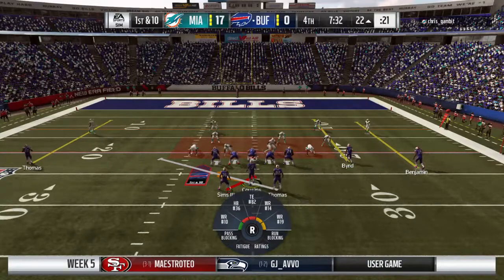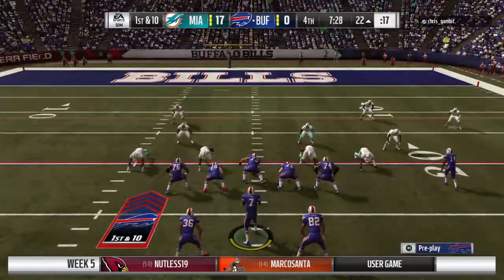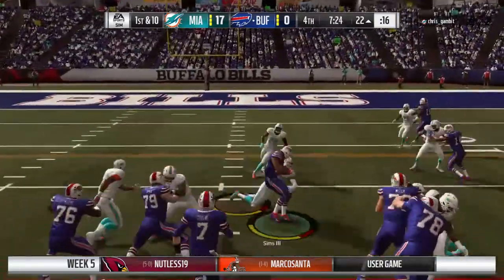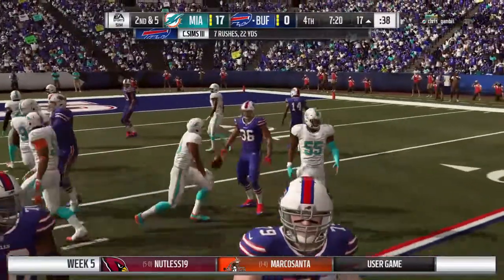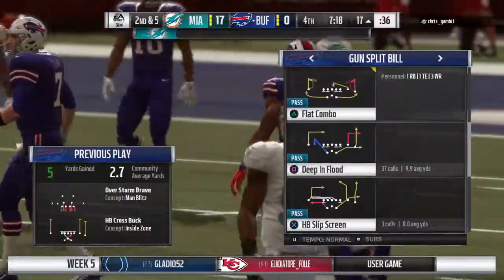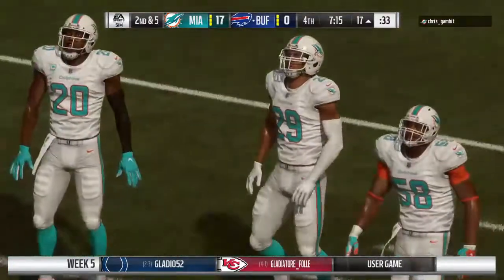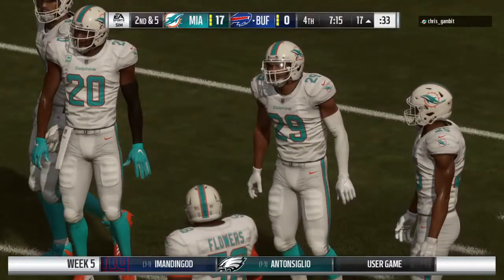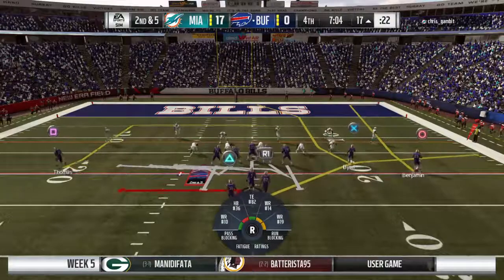1st and 10. They'll run it now out of the gun. And he's going to fight his way forward here for a modest gain. 5 yards is the tally on first down. That brings up 2nd and 5. Despite the blitz, they're still able to pick up a nice solid gain. The disadvantage of blitzing often alters the normal spacing and run fits and leaves creases like they were able to exploit right there.